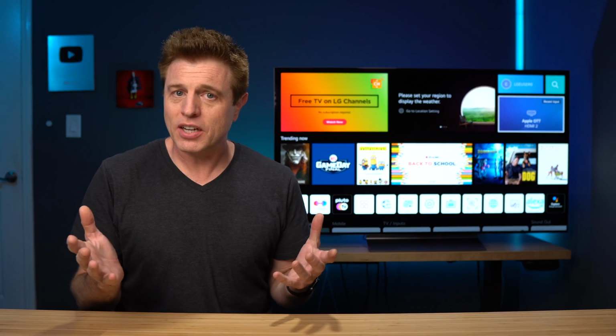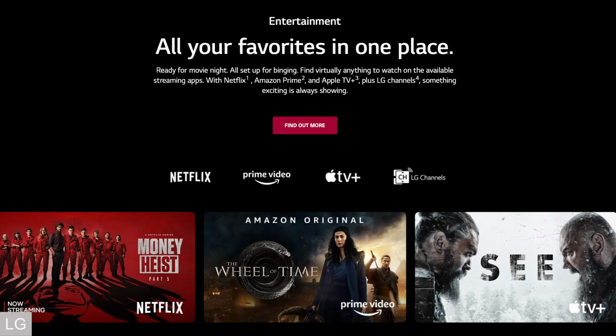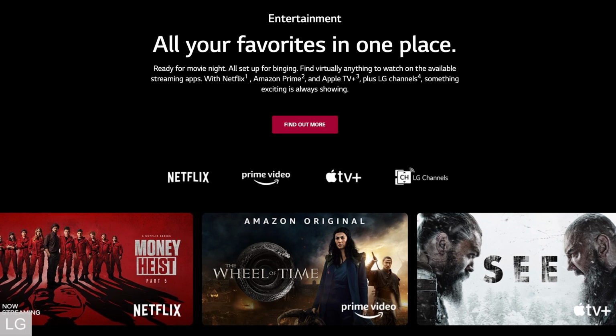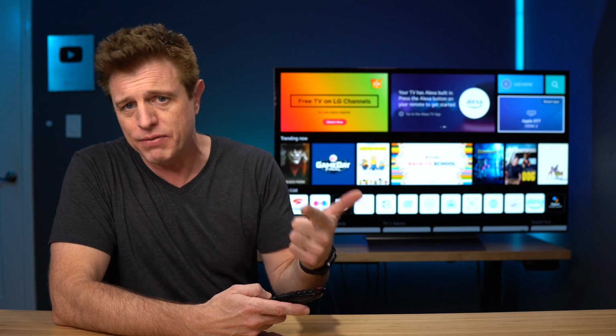This TV does support Dolby Atmos, so it can pass sound through to a receiver or streaming device that supports it. Now let's talk about the smart features. This is a smart TV. You do have all your different streaming apps available. Personally, I don't use any of those. I prefer to use an Apple TV or a Fire TV stick.